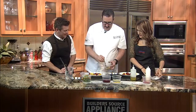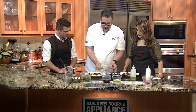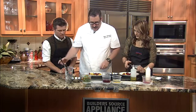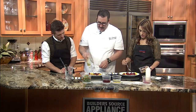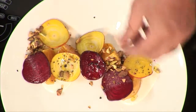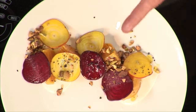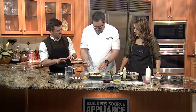All right, so what comes next? Next we're going to add a little bit of toasted pistachio. Once again, it adds a nice little textural element and flavor to our salad. I'll let you do that one. Then we're going to do a little bit more olive oil. I love olive oil. I think it adds a really nice flavor to a lot of dishes. And then we are going to add our microgreens. You ready to add the microgreens here? Ready. So putting on the microgreens, and then you're also going to top them off with the flowers as well, right?